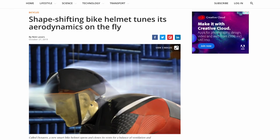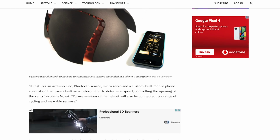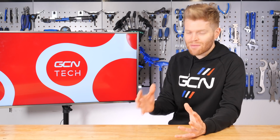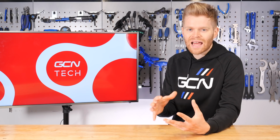Still a prototype at the moment, but the engineers at Deakin University say that it uses Bluetooth to connect to computers or sensors inbuilt into the bike or on your smartphone to detect what you're doing in the environment or what kind of riding you're doing so that it can make adjustments on the fly. The theory is that the helmet would be able to respond to changes in temperature, humidity, speed, wind, things like that.